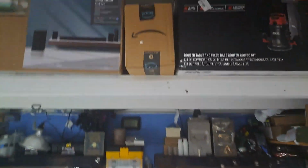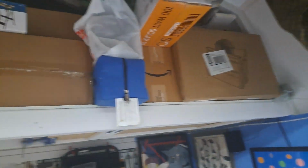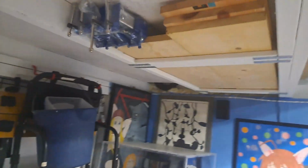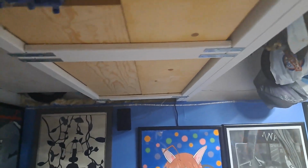And then of course up top here is just all my storage for all my stuff, which is mostly just boxes to make sure I keep up with the warranties on stuff. I think that's what a lot of people have to do anymore, is store all their boxes. Oh, here's a storage solution I figured out. Underneath my rafters, I put some brackets and put some boards across. And now I can put some of my lumber and my clamps up here. It's a really nice storage solution.